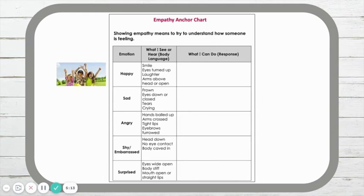We can read their bodies and their faces. And once we're able to read them, we can decide what we want to do. And that's what empathy is. It's reading someone and then deciding how to respond. Let's look at the next one. Sad, frown, eyes are down or closed. There's maybe tears or crying.